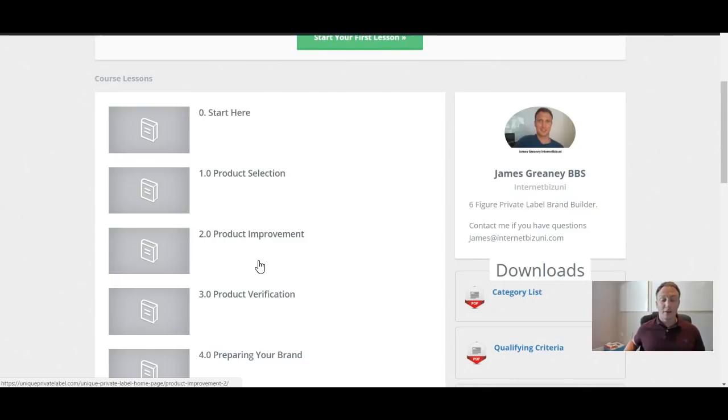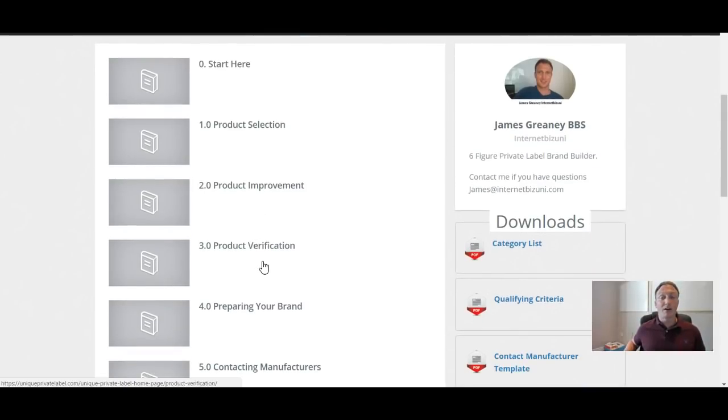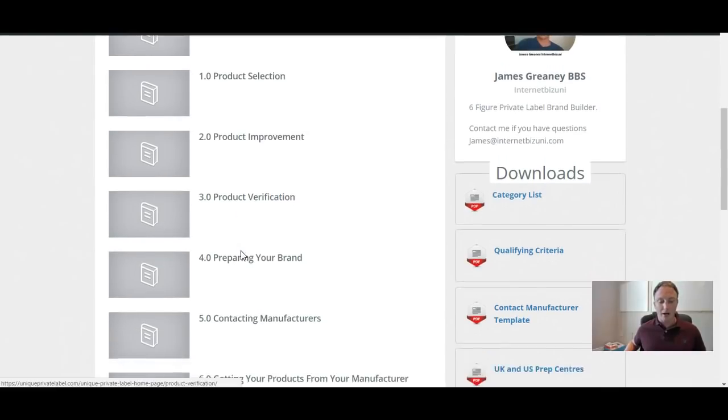Then after this, of course, you need to verify that your product selection is correct and that you're going ahead with a product that is going to sell well. There's no point creating a product that you think is amazing, but it's not going to sell well. So in this section, we go through product verification so that you are 100% confident with the product before you go and reach out and pay your manufacturer any money to get your product manufactured for you. You are sure that it's going to be a good seller as soon as it reaches Amazon's FBA warehouses.